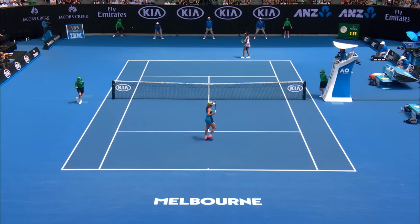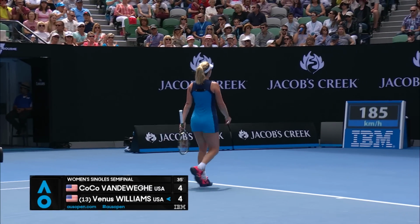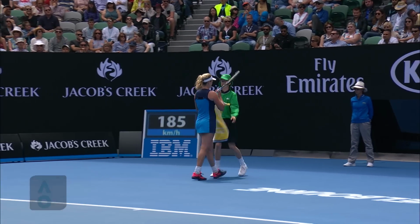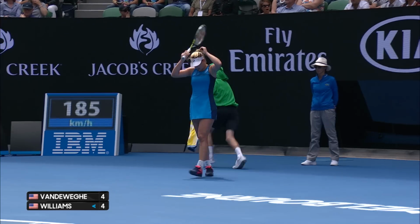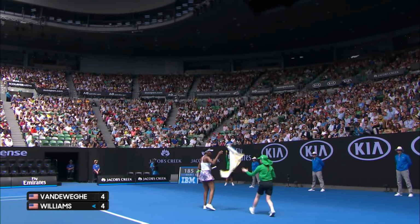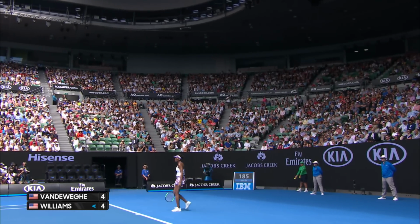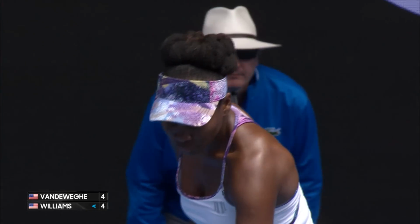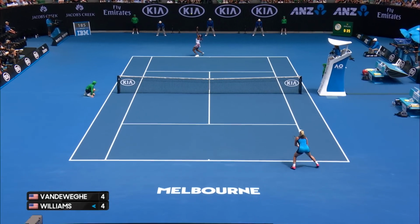Now that is CoCo Vandeweghe at her very best, dropping the hammer at 185 k's an hour. 4 games all. And it gives you a nice pep in your step as you approach the sharp end of a set. Of course, a big difference from when she makes that first serve versus when she misses it. To keep that first serve percentage nice and high. Well, they're both actually winning 75% of the time when that first serve does go in.